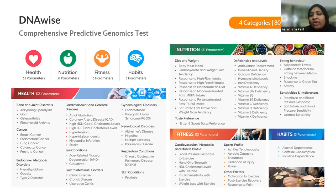be taken. Now, when you come to fitness, we report on 13 parameters, and there is one parameter called weight loss with exercise. So what is your tendency, whether you are going to have a moderate decrease in weight or no decrease in weight at all with exercise, or you have a good tendency. There is also a parameter about endurance and aerobic capacity and power-based exercises. This will highlight which exercise is suitable, whether you are going to perform well in endurance-based exercise or a power-based exercise. Accordingly, you can tweak your gym profile, your fitness profile, and focus on something that you are more designed for, more wired for. So this is how genetic testing can help you.